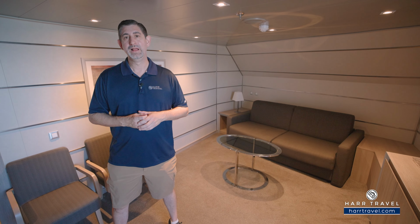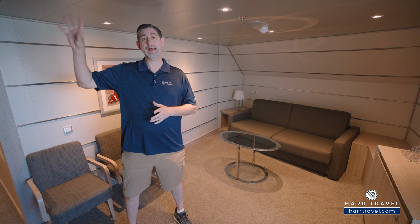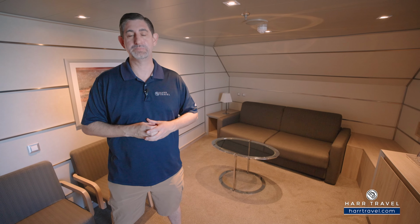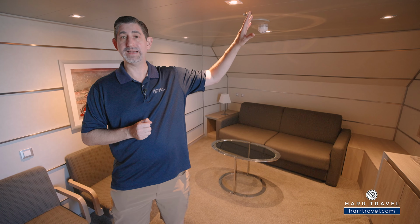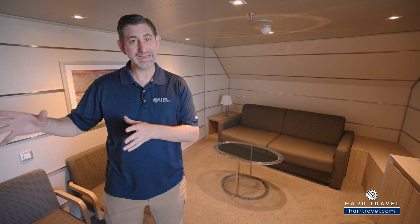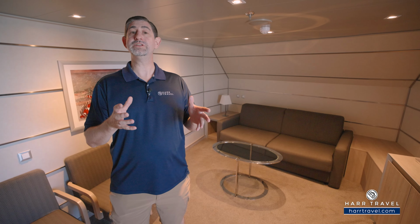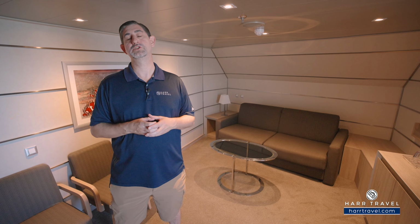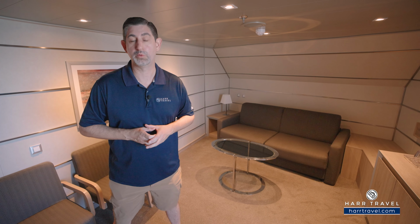Now this is a full suite. Keep in mind, it's not a Yacht Club suite, so you will not have access to the Yacht Club, but you get some amazing amenities and of course the space itself. Being that it's an Aurea level suite, you're gonna get your own space up on deck 19. You're also gonna have a dining experience that's elevated. You can go just about any time you'd like. In addition to that, you're gonna have access to the thermal suite and you're gonna have wonderful in-suite amenities. You've got some great pre-booking amenities too, and your Hard Travel advisor will review those.